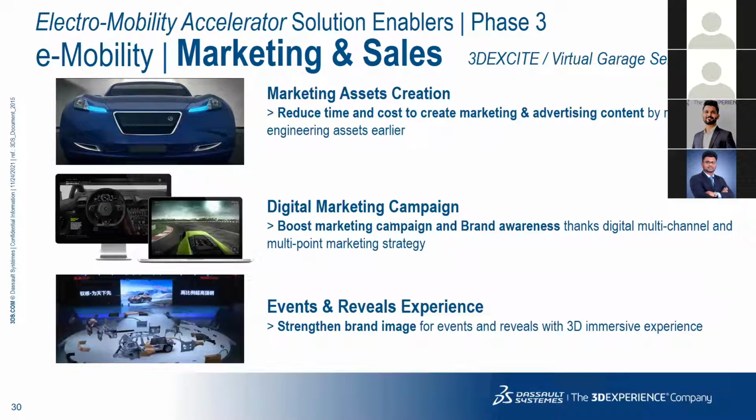And now that you're entering into marketing and sales, eventually you'll end up with a lot more vehicles. Since the time to market is still there and you will have to reduce the time, what you have is something called the 3D Excite solution, where you can use your existing CAD models to run complete marketing asset creation.